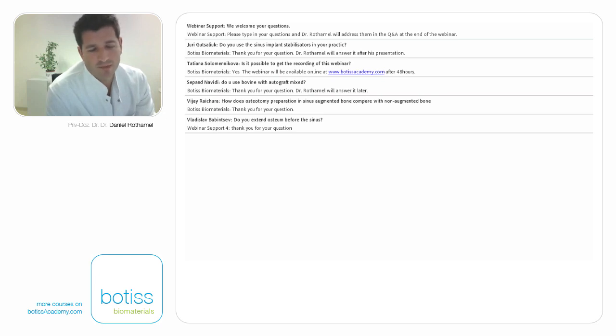Then we just wait. Sometimes we can easily block it, for example with a respiratorium. You hold it at the perforation where the artery is coming out, and with a little hammer technique, you can block the area, and then you can support the blood clot formation. If you're not able to stop it, just put some cotton in there and wait.